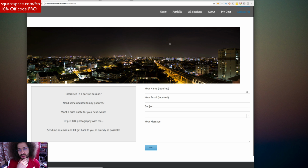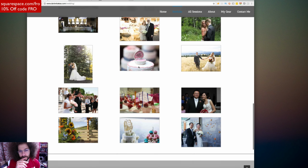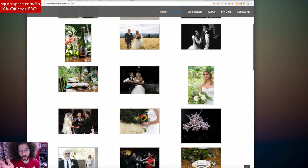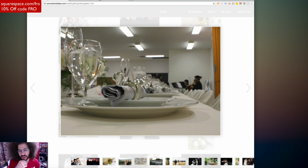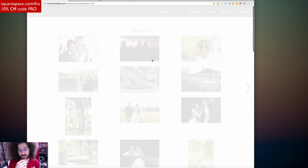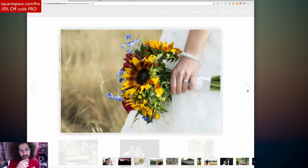And let me see how many wedding photos there were real quick. That's not a bad amount. Just scrolling through real quick, but stuff like this doesn't do it for me, and I don't think that's going to do it for very many other people either. So you need to be a little selective with the images that you're putting in your wedding portfolio. This is fine. That not so much.